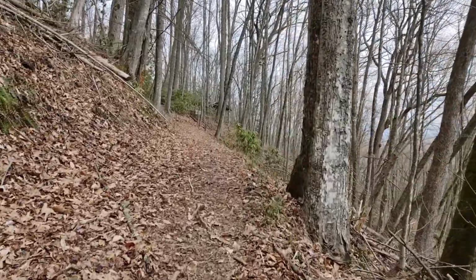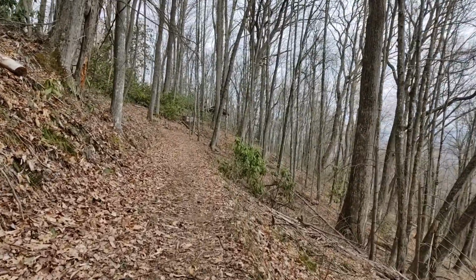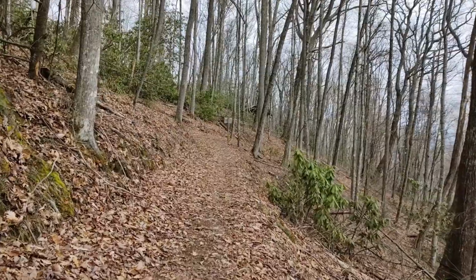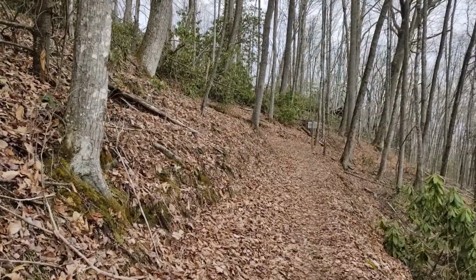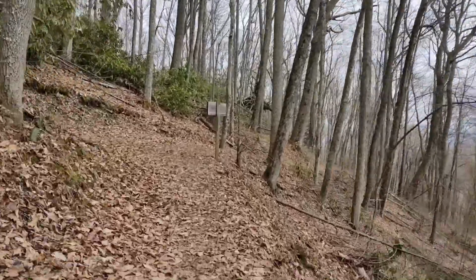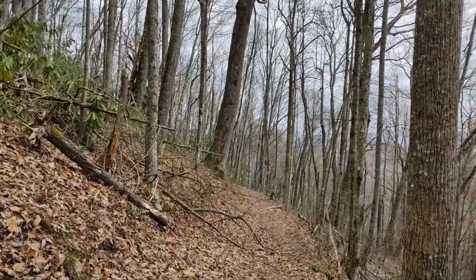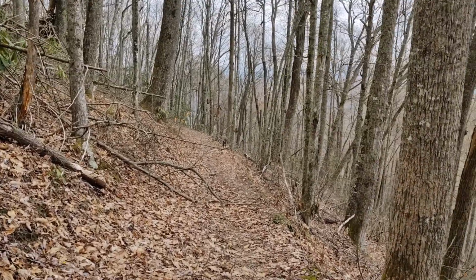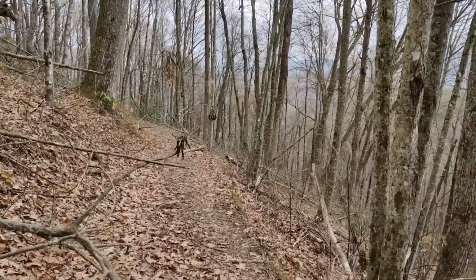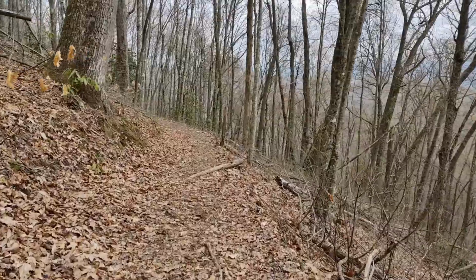And this trail, when I looked at it on the map, I didn't really pay close attention to the isolines. I didn't realize when it went around following the creek that it jotted all the way up here to the top of the mountain to do it. That was a nice surprise. Rough Fork Trail, heading roughly north-ish. Northeast overall, back to our camping spot, or excuse me, parking spot, and back to the car.